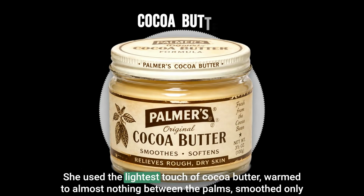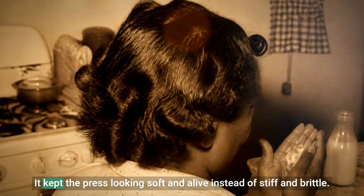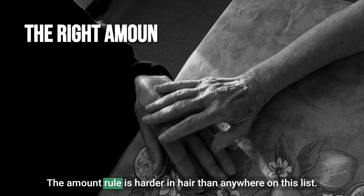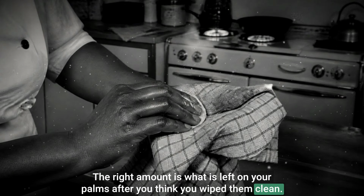She used the lightest touch of cocoa butter, warmed to almost nothing between the palms, smoothed only over the surface of the hair, never worked in heavy. It kept the press looking soft and alive instead of stiff and brittle. The amount rule is harder in hair than anywhere on this list. The right amount is what is left on your palms after you think you wiped them clean.